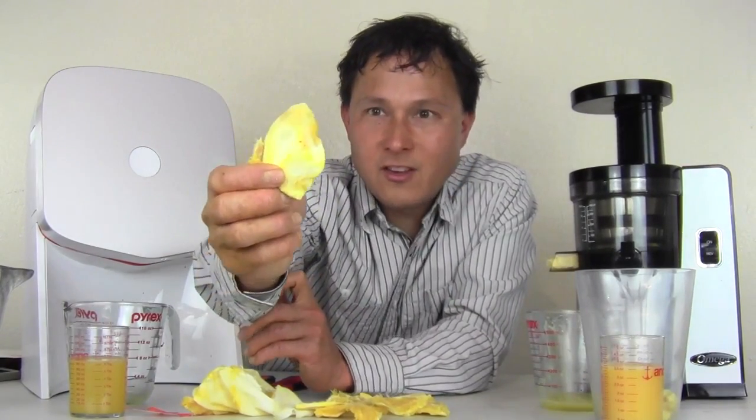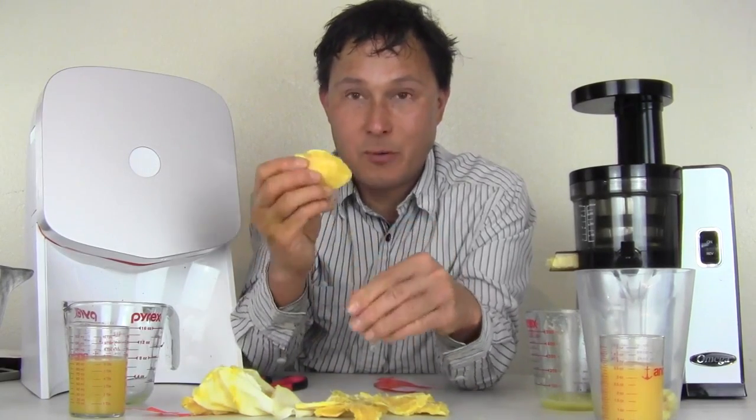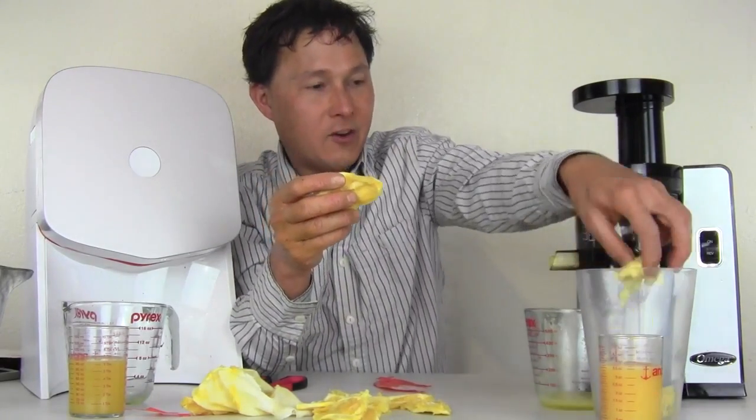The challenge I see with this is not that it didn't press out a good quantity of juice. This is pretty dry. Can't really get too much more out of this. It'd be interesting to put it through here. But the difference I want to show you guys is look at the difference between the fiber.